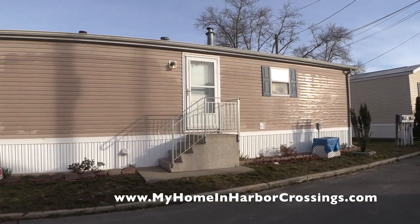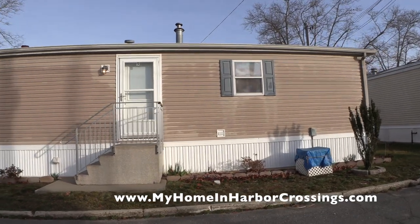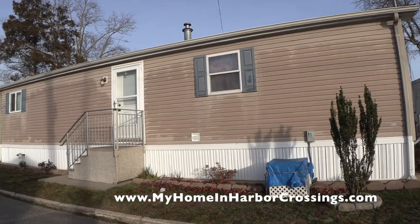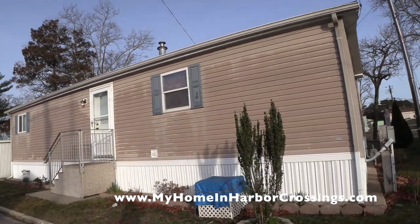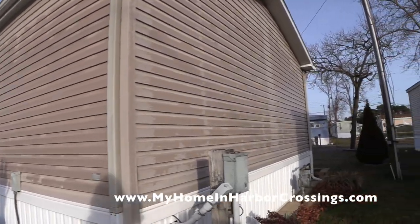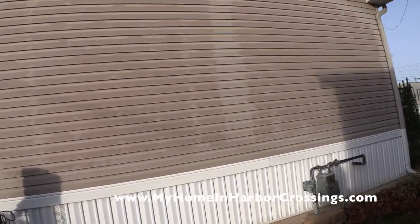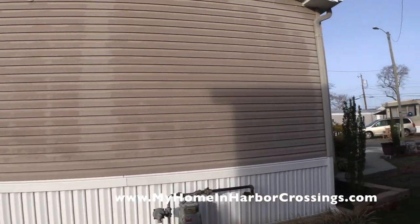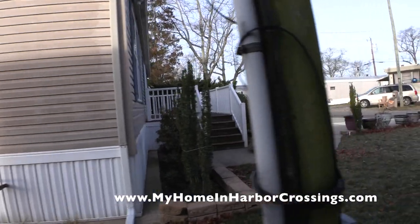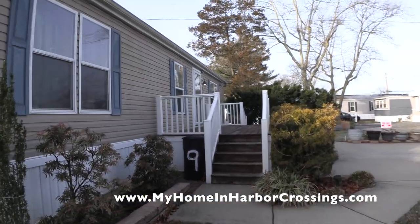This is the back of the house, which is one quick street. That's your outside entrance or back door, and I believe that's the air conditioner covered by that little plastic cover and the lattice. Here's the electric, the gas. This is natural gas, city water, city sewer, and it's got a great deck on the outside.